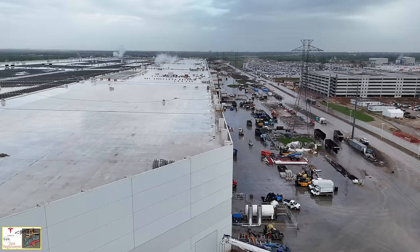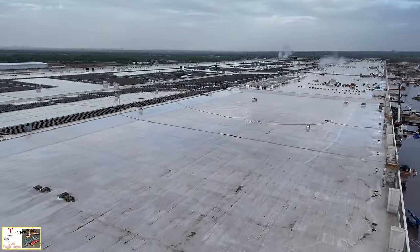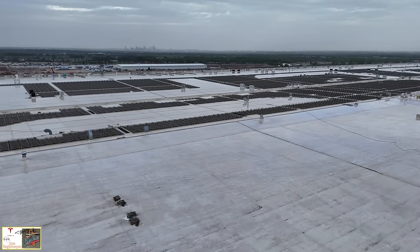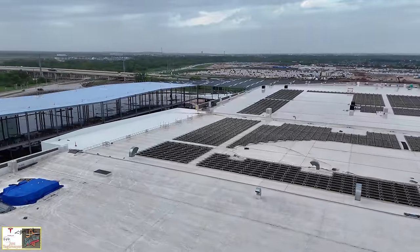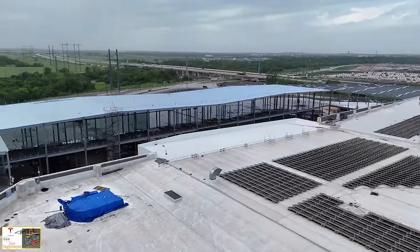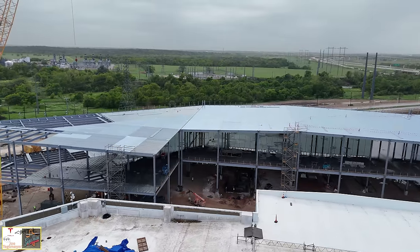Here's a good look at the east side of the stamping machine structure. And then as I turn around, a look at the roof, some of the solar panels, and some of the other work that's going on in the south end of the building to prepare for the connection of these two structures at some point in the near future.